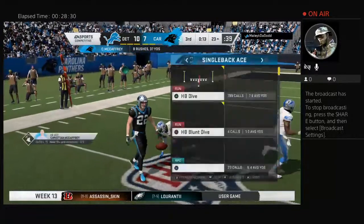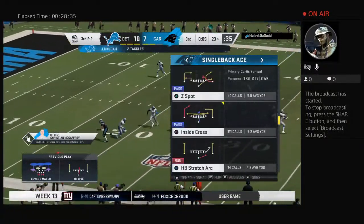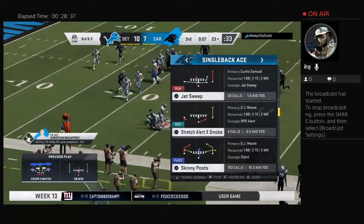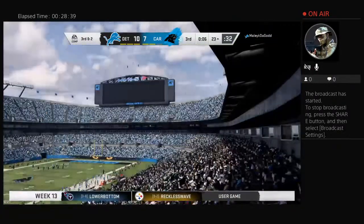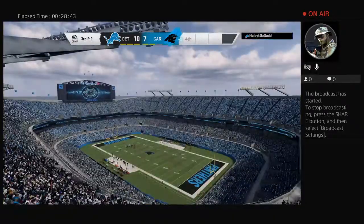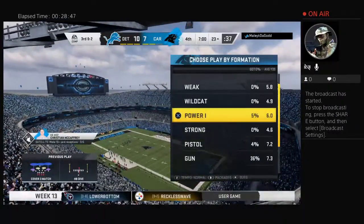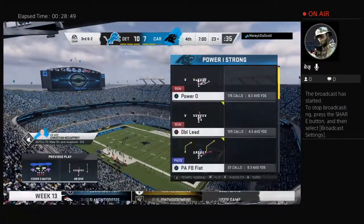And a pretty good run as he'll get this down close to a 1st at the Lions' 23. That's a gain of 8. Brings up 3rd and 2. Here we go. 6 yards. And that is going to do it for this 3rd quarter of action. This is the National Football League on EA Sports.